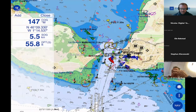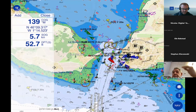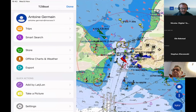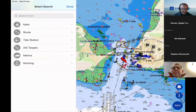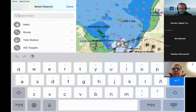So you just need to type, let's say, once. Okay. So here we already have a few results. Oh, sorry. We go back here. And we already have a few results, indicated with the red pins that you can see on screen. Okay. And then if you're searching for Anse de la Fertalière, which is the fourth one, you can just select it here, and TZ iBoat will automatically zoom in on the location.